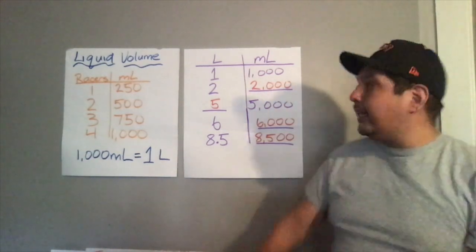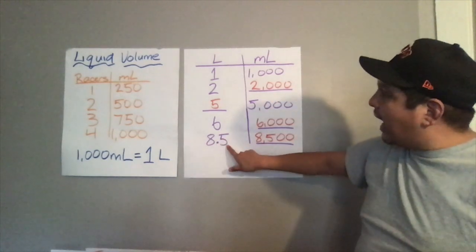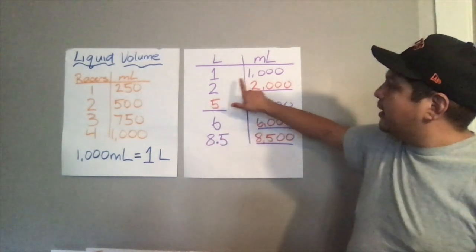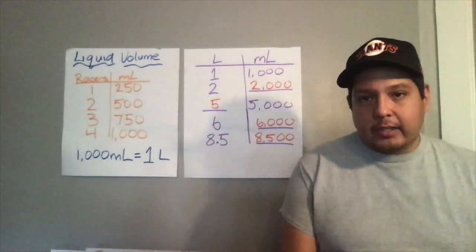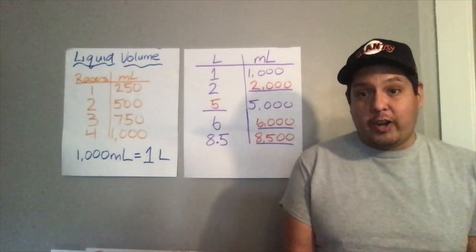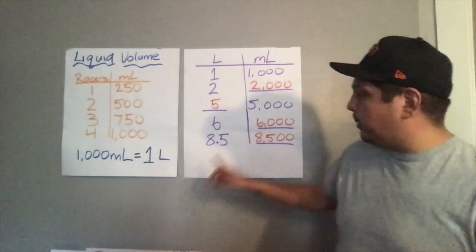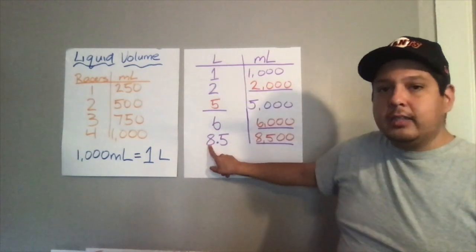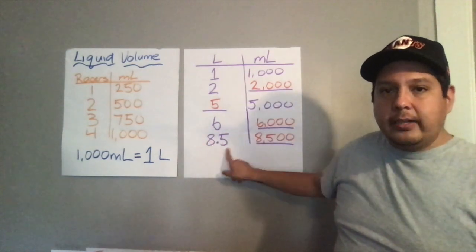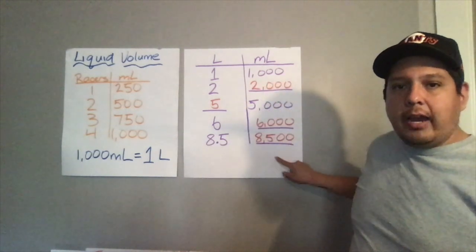And so if we want to apply this to our knowledge of liters to milliliters, we can say, well, this is half of a liter, and so therefore it'd be half of 1,000, and half of 1,000 would be an additional 500. Okay, so our total there would still be 8,000. That we got from here from the 8 liters that we converted first. And then half of a liter would be equal to half of this, which is 500.